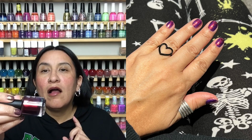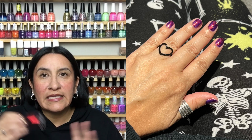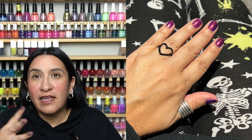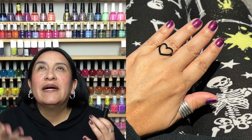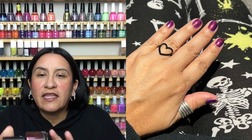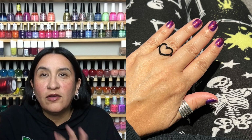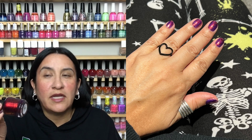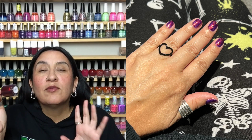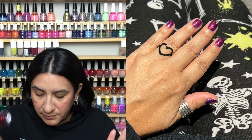But this is so good, you guys. It is a little bit on the sheer side. I feel like with 3 coats I still had a little tiny bit of visible nail. I wouldn't even say nail line because my nails were short at this time. But there's so much shimmer in here, and it's just so fiery. And then there's these flakies. You guys, this is just so good. I could wear this again in a couple of weeks and I would not be tired of it. I really, really loved this polish. It looked beautiful on Amy Sue as well. I'm so glad we were able to wear this beautiful polish together because it was to die for.